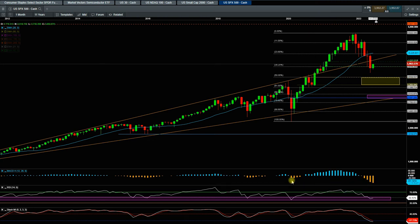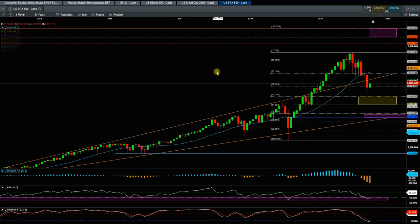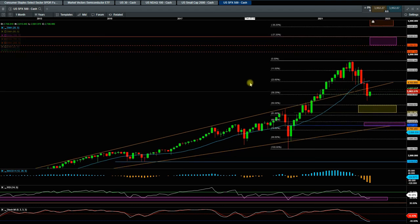So we are in a negative divergence. We are at a very important level, which is the Fibonacci level, the 38.2% Fibonacci retracement, which is a very good level. But as long as we are below the SMA 20 on the monthly chart, I would say this is a bear market. This is not a bull market. If we close above SMA 20, then I would say, okay, we are probably getting back to a bull market, and we are going all the way up to hit a new all-time high. So this SMA 20 on the monthly chart is very important. Everyone needs to keep an eye on that.